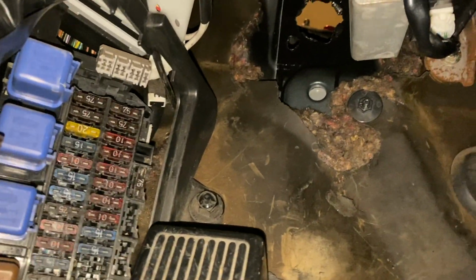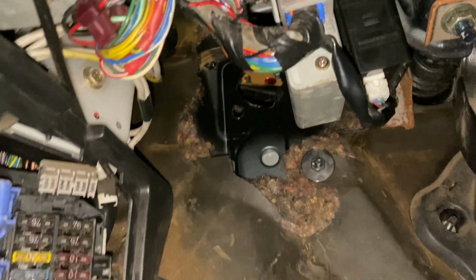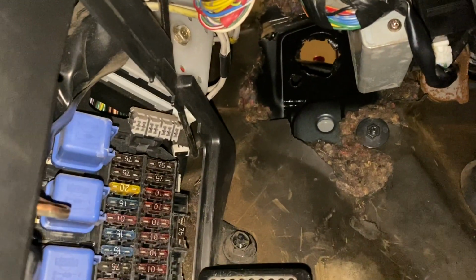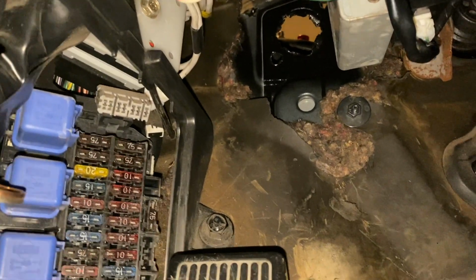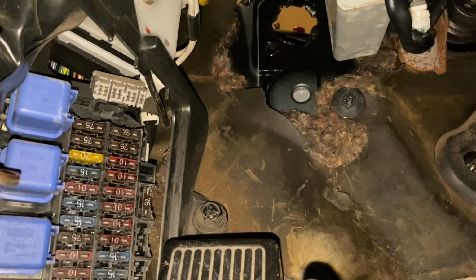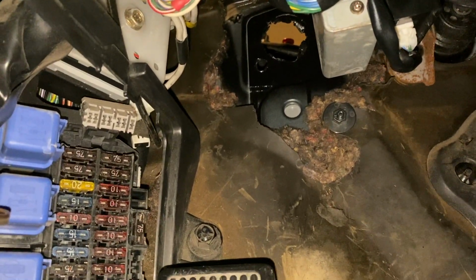Alright, so I actually drilled the hole out for the clutch pedal. As you can see, there's a giant hole right there. Don't mind how the hole looks. I actually had to improvise because I bought hole saws from eBay and they're complete trash. So I have to drill small holes and then drill the correct size hole for the fitting. But I'm gonna go ahead and install the clutch pedal.